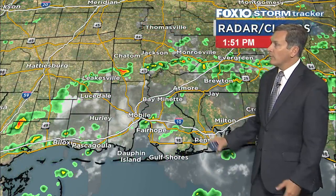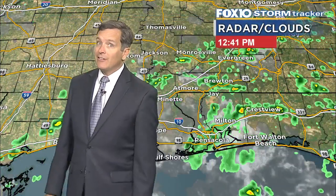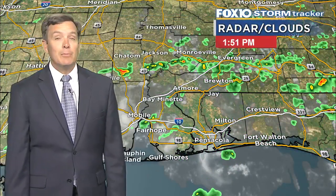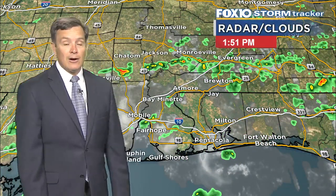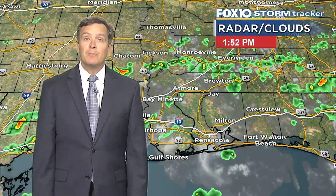There's a look at the local radar this afternoon. Our rain expected to be scattered today, likely Friday and Saturday both. Could see some flash flooding in our area, especially over the coastal sections and the western sections of the area. We also expect some minor coastal flooding.